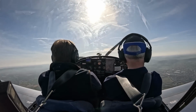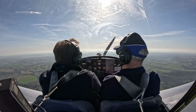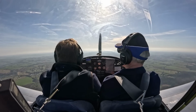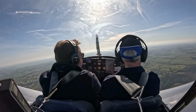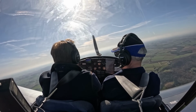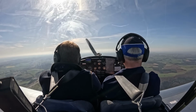Planning a flight can be a bit of a lottery in terms of the weather, but today we've really hit the jackpot. Bit of haze, but otherwise looks lovely, doesn't it? Very smooth. You do have to watch out on days like these, particularly later on in the day, as the sun creates strong updrafts of warm air called thermals, which can create significant turbulence.